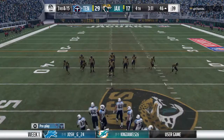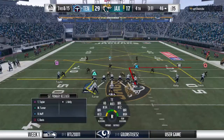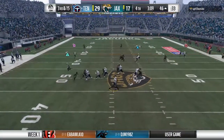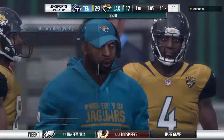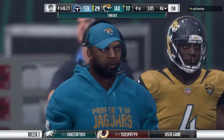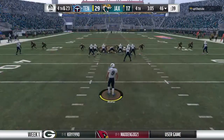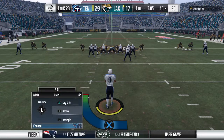Back-to-back running plays putting them in negative territory. What can they do coming up on 3rd and 15? Now back to throw. Under pressure, and he will go down. Sacked back at the 46. And now the Jags going to signal for another timeout. That's going to be their 2nd. They'll be left with 1 more plus the 2-minute warning, and we'll be back.